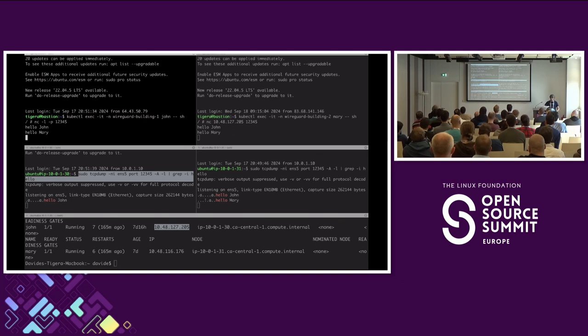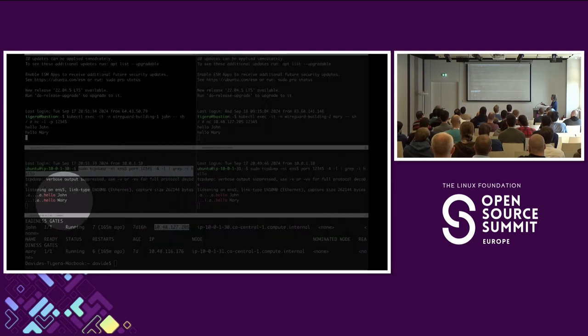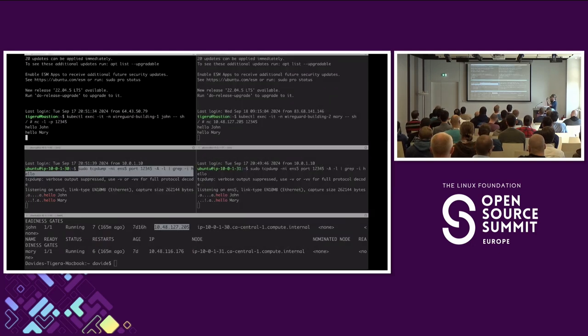So as you can see, I don't know if it's clear enough, I'll try to make it clearer. Using tcpdump, I'm actually able to see the content of the message. And remember, these are on two different nodes. So this is what we are trying to avoid. We don't want to see the content of the message.